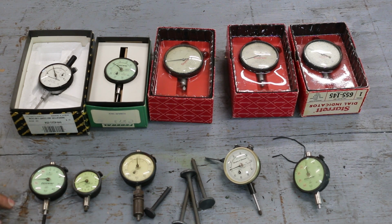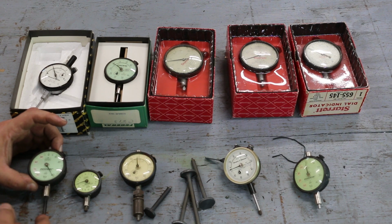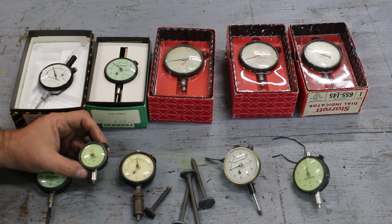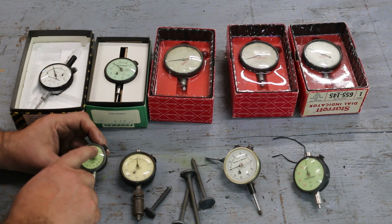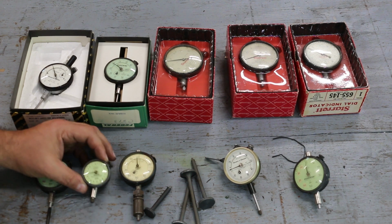There's some Federals, there's some Brown & Sharps, there's some Starretts. This is, I think, a 1/4-inch movement, thousandths resolution. This one here is kind of cool. This is a Federal. I've never seen one like this. It's marked in thousandths, but then it has increments for 1/4 thousandths of an inch. So that's 250 millionths, 0.00025. I've seen lots of indicators that had 1/2 thousandths marked, but never 1/4 thousandths. So anyway, that's kind of cool, and it's in good shape.